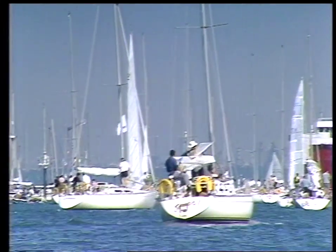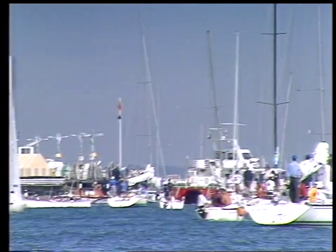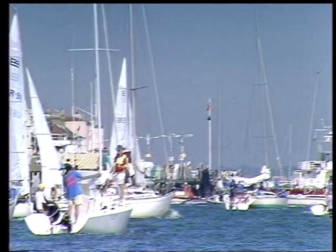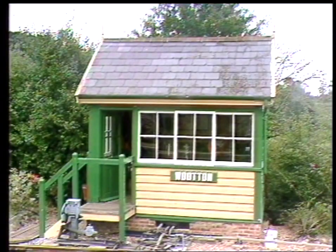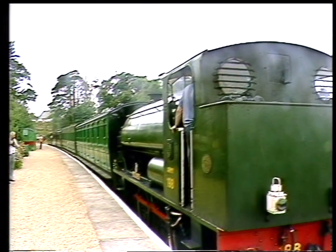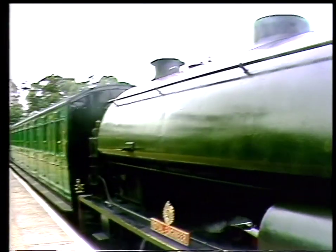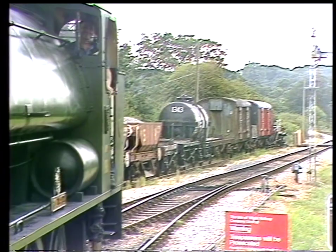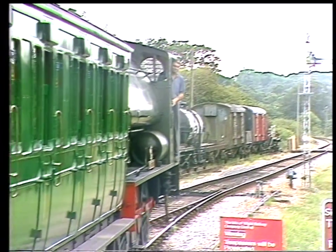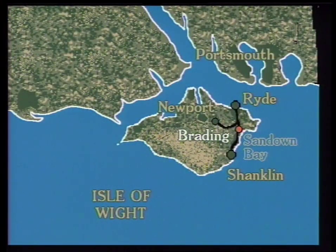One of the highlights of the social season is Cowes Week, a blend of yachts and royalty, which has attracted huge crowds for more than a century. Back on the main line, we continue south to Brading.